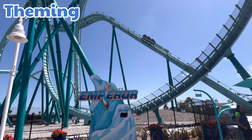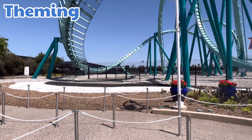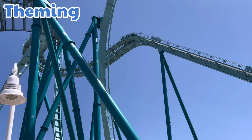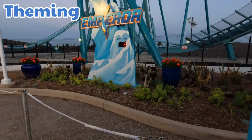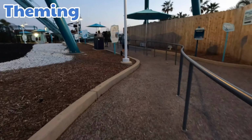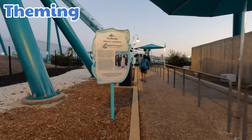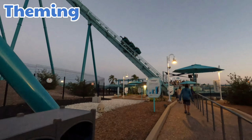But there really is no theming other than that entrance sign, which shows like an iceberg, and then it shows Emperor, and then it shows the penguin diving. That's really it. There are some signs in the queue area, which there actually isn't that big of a queue area. But if you're waiting in line, there's nothing really that you're going to be looking around at. There's no foliage or anything. So there really is just no theme.